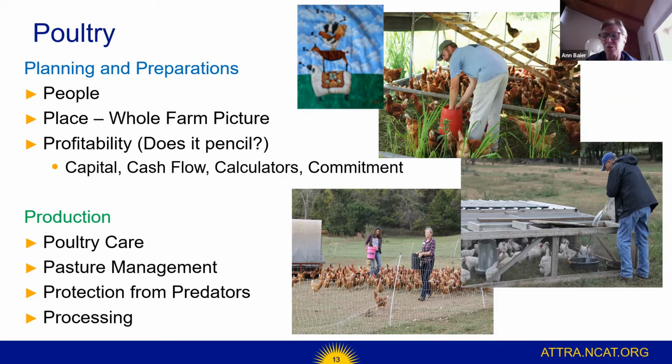NCAT has several resources. I have some budgeting tools in draft. Email me and I'll be happy to share them with you. Pricing needs to cover all your costs, including your labor. That's a piece that people commonly leave out. It needs to cover variable costs like chicks and feed and labor and product packaging, but your pricing also needs to cover overhead costs like land, equipment, and insurance.